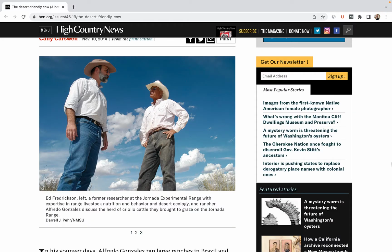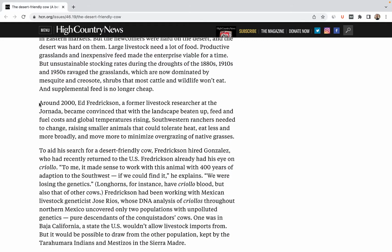Which is why Alfredo Gonzalez was in the hot Mexican desert in 2001, rounding up cattle. He had been hired by Jornada livestock researcher Ed Fredrickson to find pure-blood Criollos and bring them back to the United States. For Ed was convinced that the combination of land degradation, climate change, and rising fuel and feed costs would very soon become too much for the southwestern ranchers he served. He wanted to find an animal that would tolerate greater heat, eat less, and move more to minimize overgrazing of scarce native grasses, and the Criollo fit the bill.